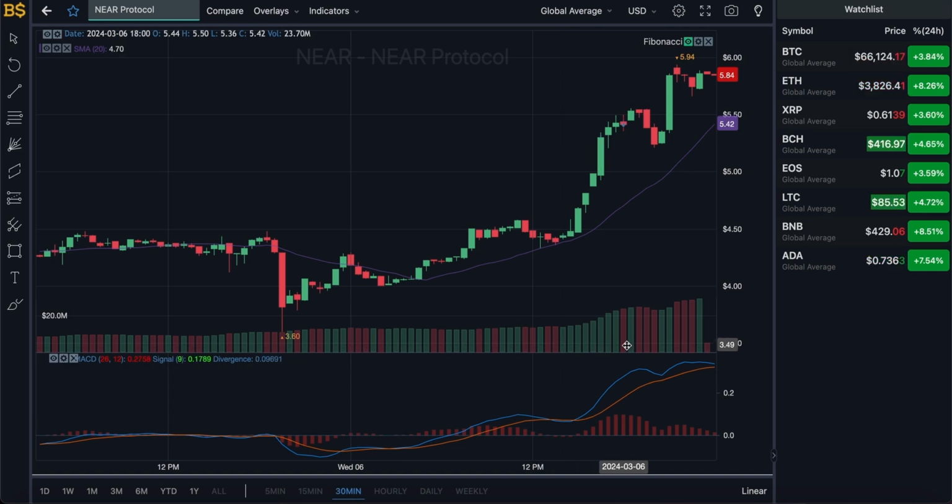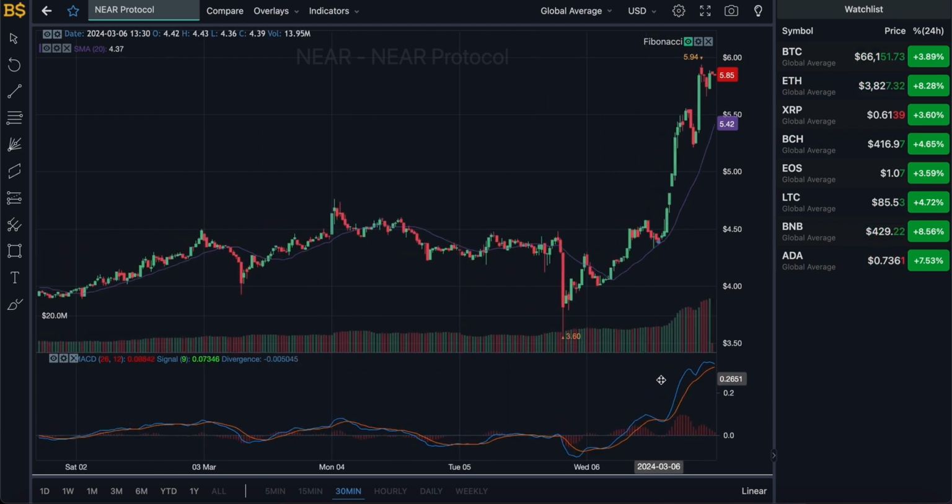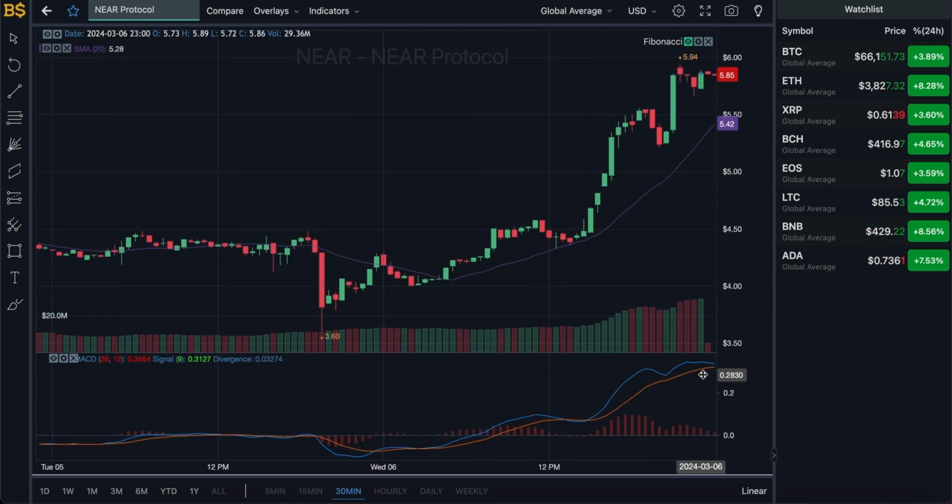So zooming into the 30-minute chart, we are looking quite skeptical. The blue line is looking bearish, heading towards the negative direction, and the orange line is looking bullish, heading towards the positive direction. So what we have here is two lines going the opposite direction to each other, meaning an overall fluctuation in value is what is expected from Near Protocol over the next 12 to 14 hours. So by midday to afternoon time, the crypto should be hovering around the $6 mark, is also what I'm expecting.